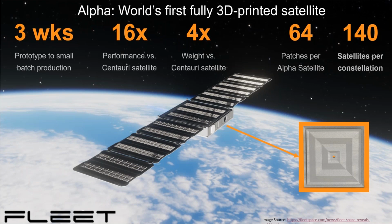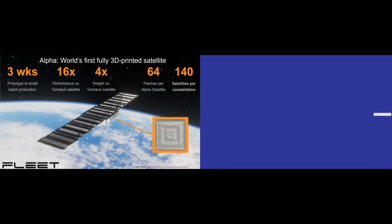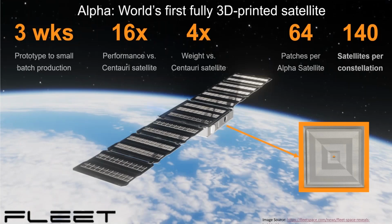And this is said to be the first completely 3D printed constellation of satellites, and they're going to start sending these up in the next 12 months. The purpose behind this product is communication. It's going to be a low Earth orbit satellite to assist in the global coverage of the internet, the IoT, Internet of Things, 5G, and just connect the world, kind of like SpaceX's or Elon's Starlink program.